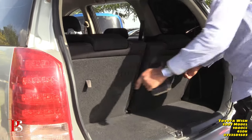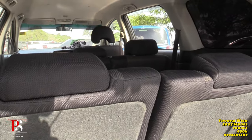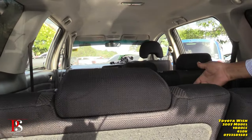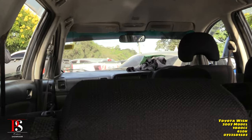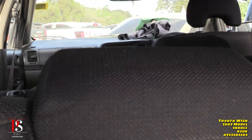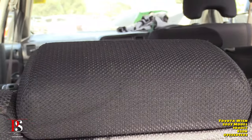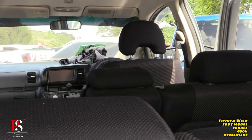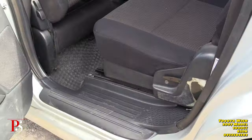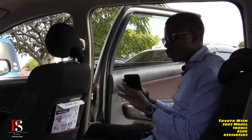So if you want to pull it, you just pull this too and then you can just roll it back. These are the back seats of this car. From the back seats, the passenger seated at the back might not find it so comfortable, but it offers more luxury because of how comfortable the seats are. It's only the leg room and the space of the rear seats that are not that good, but the case is quite different when you're seated on these seats. You have so much leg room.